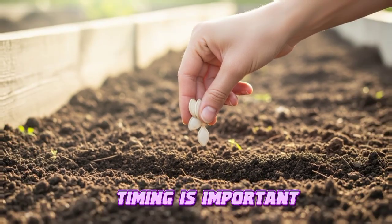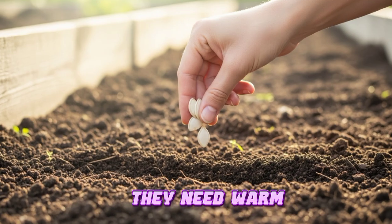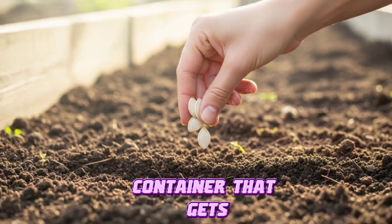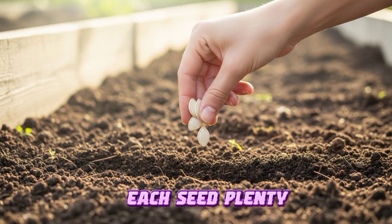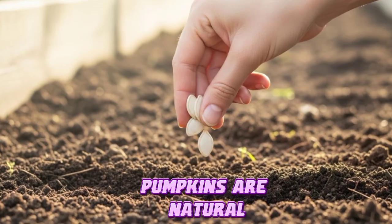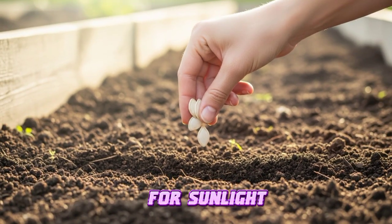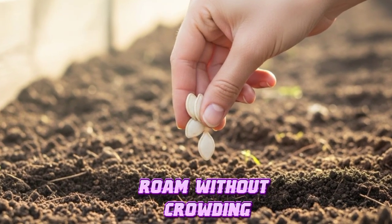Timing is important. Plant your pumpkin seeds after the last frost in your area. They need warm soil to sprout, so a sunny garden spot or a large container that gets plenty of sunlight works best. When planting, give each seed plenty of space. Pumpkins are natural wanderers. They spread, grow vines, and take their time reaching for sunlight. You'll want to plant them far enough apart so that they have room to roam without crowding each other.